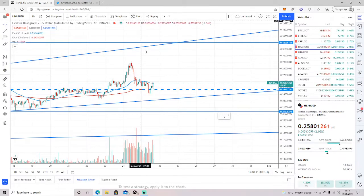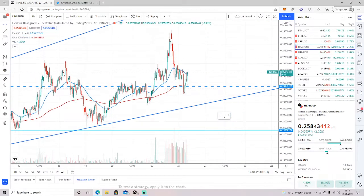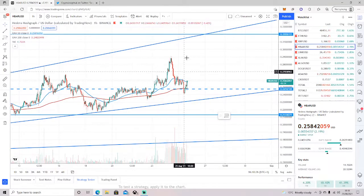So my short-term leverage trade, I opened around this dotted line. I actually think it was a bit lower, but I always like to put it a little bit higher just for a psychological thing that I do. So I actually opened the position probably around this 24-cent mark. My take profit target is up here at 32, and my stop loss is down here at 21.2.